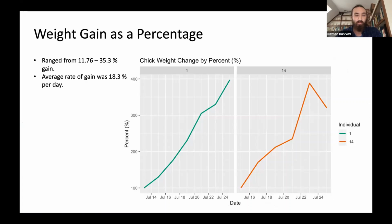If we look at the weight gain as a percentage, it showed that weight gain is fairly exponential in chicks, amounting to nearly a 400% increase by the end of the study. While daily increases ranged from about 11.76% to 35.3% gain, the average was about 18.3%. So this shows that chicks grow very quickly. They can grow quickly because when their parents are bringing them food, it's basically depositing the oils that the parents collect to the chicks, and then the chicks store that until they use it for metabolic processes, or eventually use it to grow feathers and increase in size.